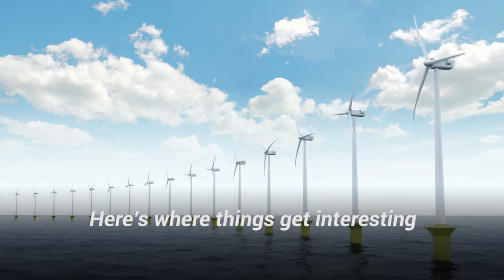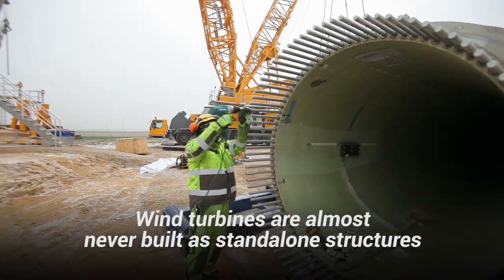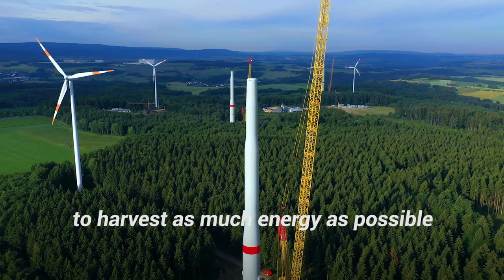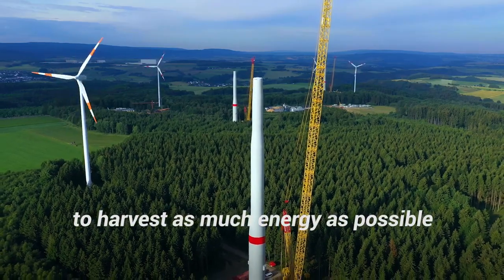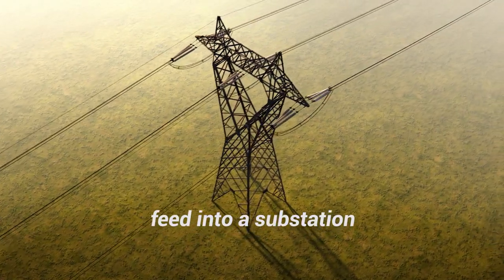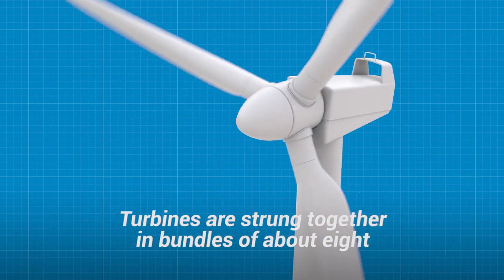Here's where things get interesting. Wind turbines are almost never built as standalone structures. They are built in arrays, called wind farms, to harvest as much energy as possible. But not all turbines on an offshore wind farm feed into a substation. Turbines are strung together in bundles of about 8.